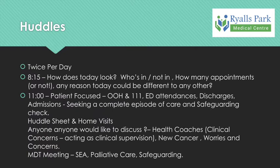So our huddles happen twice per day. The first is at 8:15 in the morning, where the whole team get together, anyone who's in at that time, and we have a look at the day. So how does the day look? Who's in that day and who's not in? How many appointments we have available or not? And any reason that today could be different to any other. Once we've considered all of those factors, together as a team we come up with a plan, and then it doesn't matter which receptionist, which member of the admin team the patients speak to when they call in the morning, they are all going to get equitable access to the appointments that we have available.